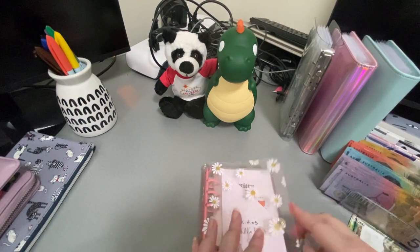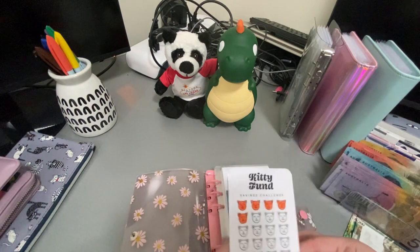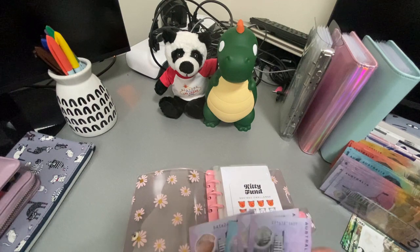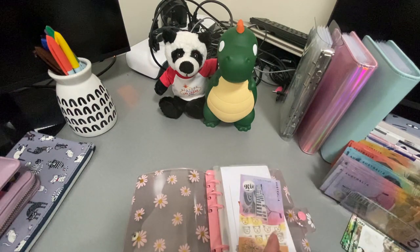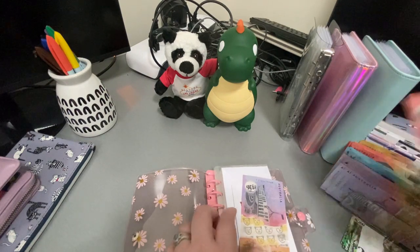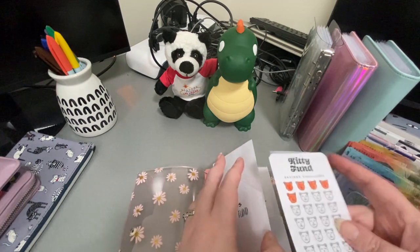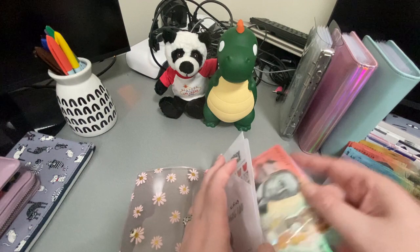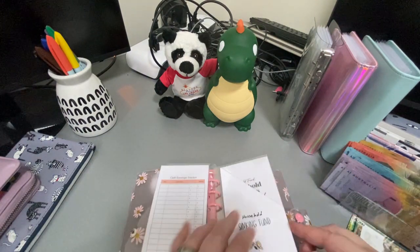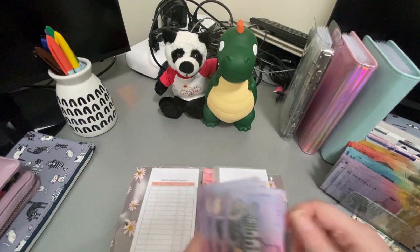The kitty sinking fund. These should be nice and quick. So this one's just 25. Yep. This one's 20.